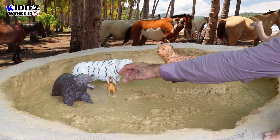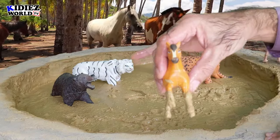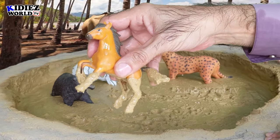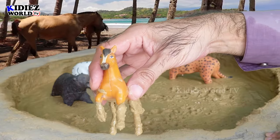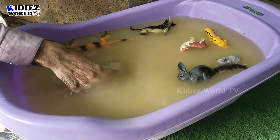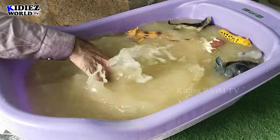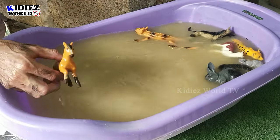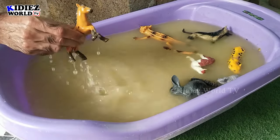And the next one, we have this beautiful horse. Just look at this beautiful horse. Horses are wild animal. Horses are farm animal. And they are big animal. Let's watch him. Here we go, horse.